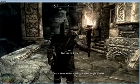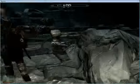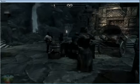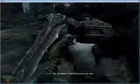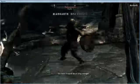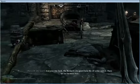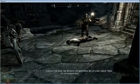I'd be a lot warmer and a lot happier with a belly full of meat. A bit of jewelry for your journey home? Oh, this pendant would look lovely on me. Hey! Stay back. The Markarth City Guard have this all under control. There are no Forsworn here.